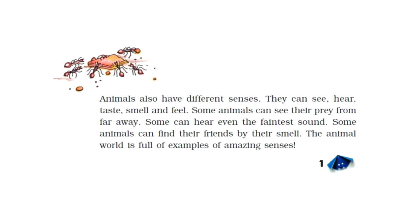Do you know, children, some animals can see their prey from far away. Some can hear even the faintest sound. What do you mean by faintest sound? It means very soft sound. Some animals can find their friends by their smell. The animal world is full of examples of amazing senses.